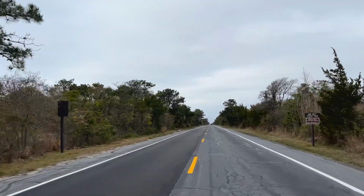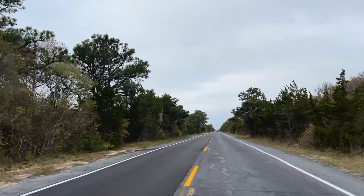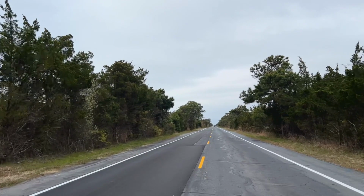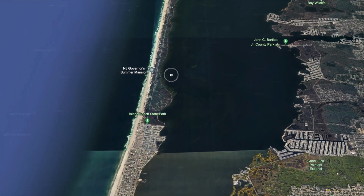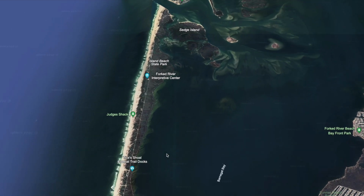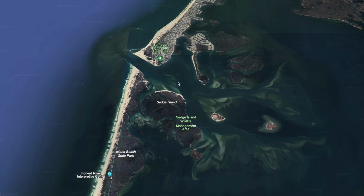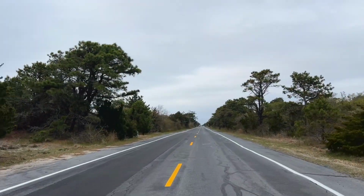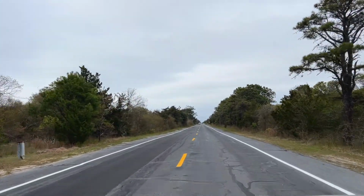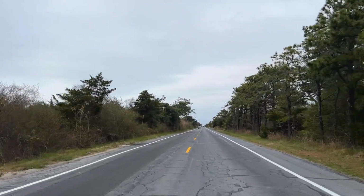We are now on the Island Beach State Park, so we are driving south from Seaside Heights, and this will dead end all the way at the Barnegat Inlet, which is the main entrance from the Atlantic Ocean into Barnegat Bay on the south side of Seaside Heights. What's interesting is this is a fairly large state park. This thing goes for quite a way, so we'll stop and see a few sites in here, including the Coast Guard Station for this area.